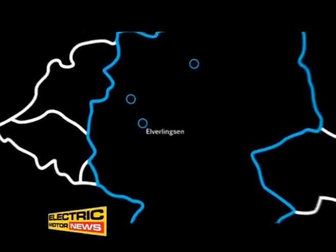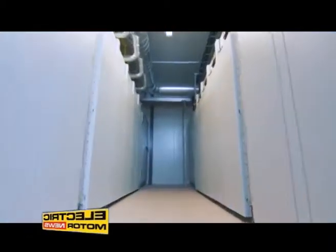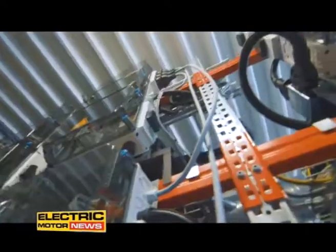Elverlingsen is the location of the third energy storage facility, incorporating 1,920 modules in total. With a storage capacity of 9.8 megawatt hours, it can supply around 1,800 homes with electricity each day.